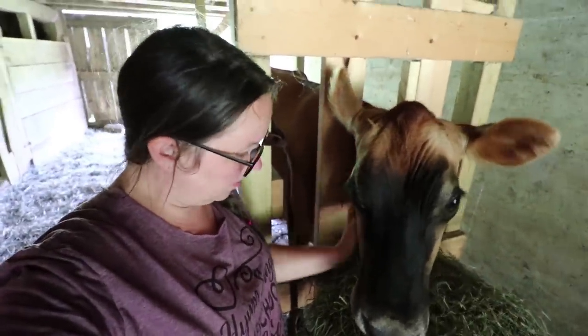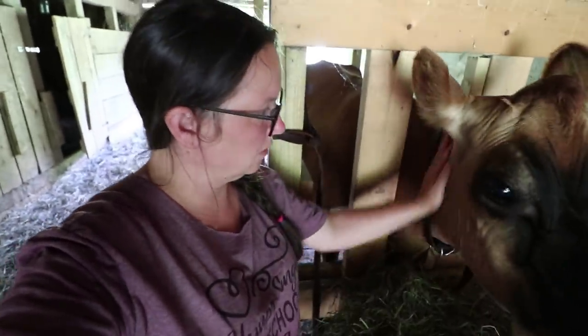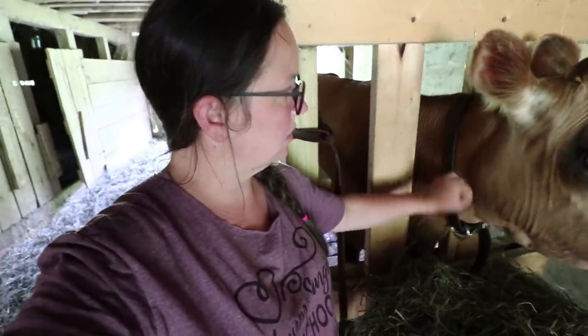That baby can't get all that out. I wouldn't take it if it could. I let it have every drop of that colostrum. That baby cannot get all that milk.